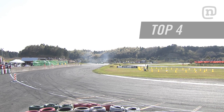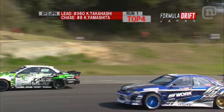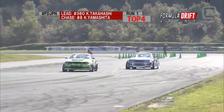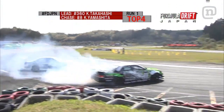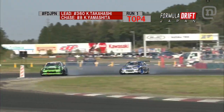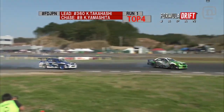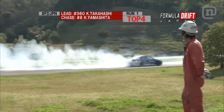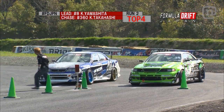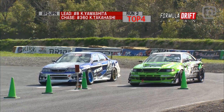All right, here we go. First battle between these two. Takahashi, left of screen, lead car. Yamashita following. Comes the entry. So lead run so far, Takahashi ticking all the boxes. Bumper, rear bumper over zone 1, over zone 2. Lead car on the left. Koichi Yamashita, otherwise known as Champ Yamashita.